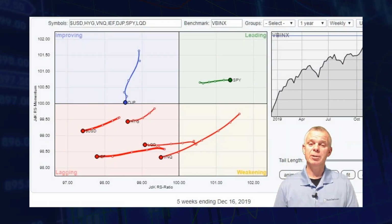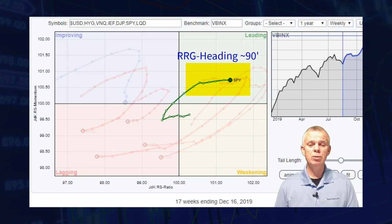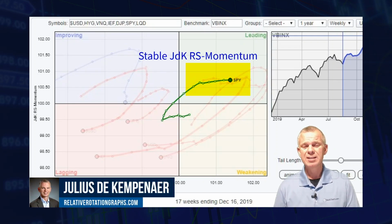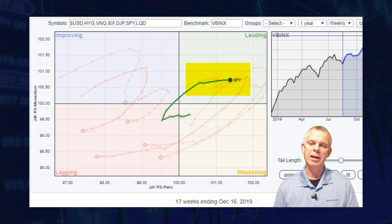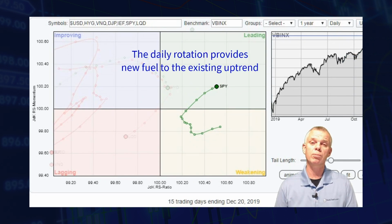From an asset class perspective, the rotational picture is pretty clear. Stocks are still the preferred asset class. They continue to move at an RRG heading around 90 degrees, maybe a little bit less, and they remain around the same RS momentum level. This sort of rotation indicates that a stable relative uptrend against VBINX, the benchmark, the Vanguard Balanced Index Fund, is underway. At the time of recording this video, the daily rotation for SPY just completed a stint through weakening and returned into the leading quadrant, which adds new fuel for a continuation of this relative uptrend for stocks going into 2020.